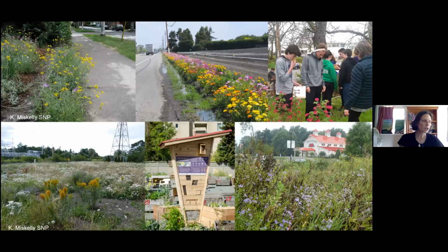Okay, so if we want to create habitat for bees, we want to help bees and other pollinators, how can we do this? Where do we do this? Well, we can do this in so many different areas. We can do it from a pot of plants. Roadsides are a great one.